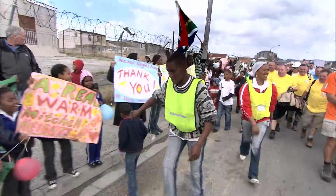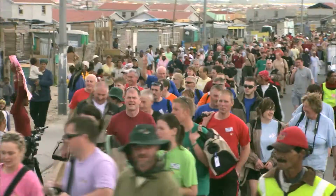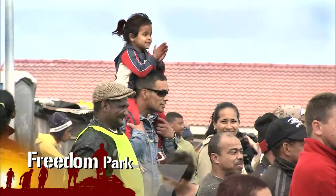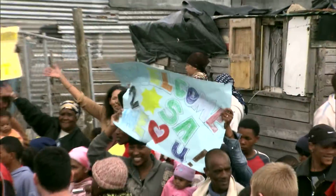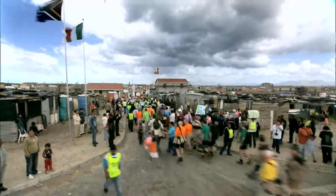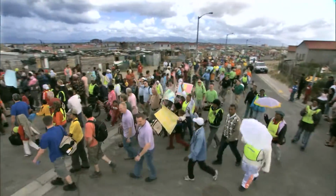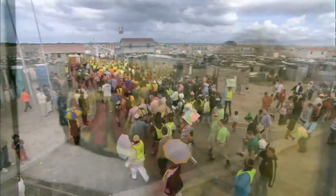All 1,300 Irish volunteers donated 4,000 euros each to help build houses for families living in shacks here in Cape Town's Freedom Park. The volunteers, including the 12 selected for our house, arrived late last night from Ireland. About 25% of the volunteers are skilled building tradesmen. The rest have little or no construction experience. Today, they take up the challenge of building 200 houses in just 7 days.